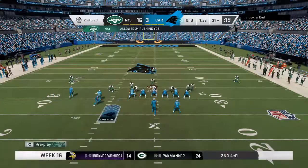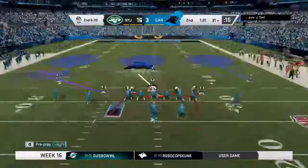Motion. Hey, check motion man. Put your hands on him. Get hands on motion man.